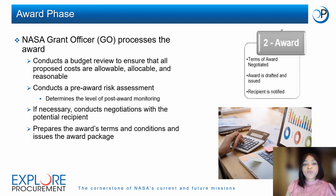We've learned that each award lifecycle has its own distinctive actions. In the second lifecycle phase, a grant officer processes the award by conducting a budget review to check that proposed costs are allowable, allocable, and reasonable. They perform a pre-award risk assessment. They negotiate with the potential recipient if necessary, and they also prepare the award terms and conditions prior to issuing the award package to the recipient.